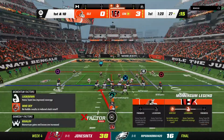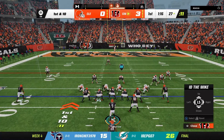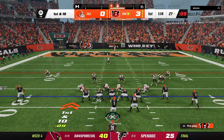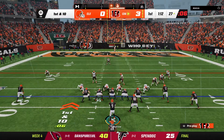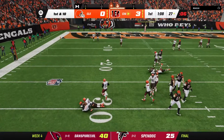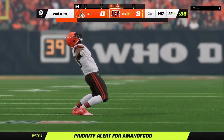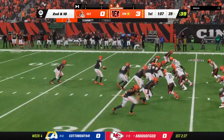They had to settle for 3 last drive, hoping this second go-around ends in 6. In good position, 1st and 10. Inside handoff to Mixon, and just no chance of turning the corner. He can only get back to the line of scrimmage. 2nd and 10 coming up.